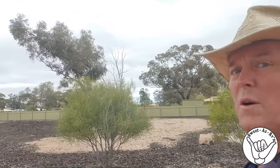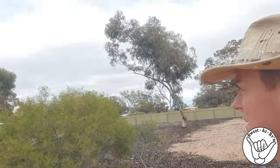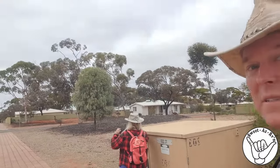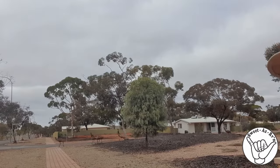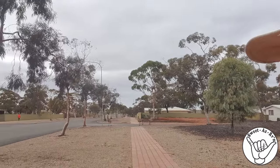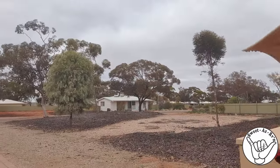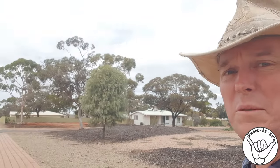We're just casually walking down the streets of Woomera and just coming across the section. I don't know whether you can see that. I could just see the new road sign out on the street. Watch out for emus.